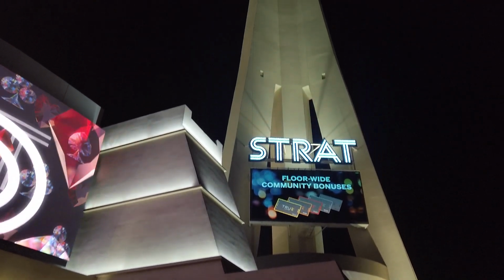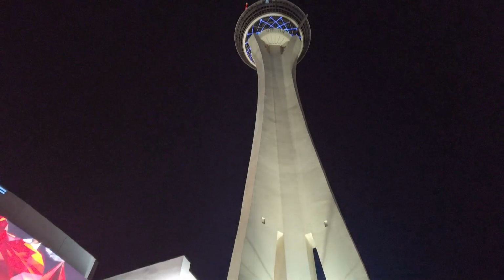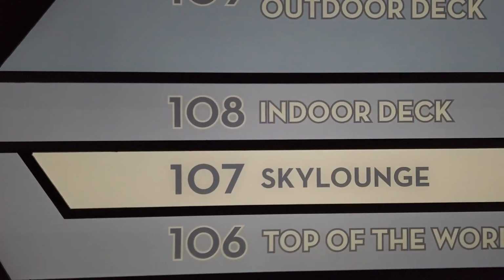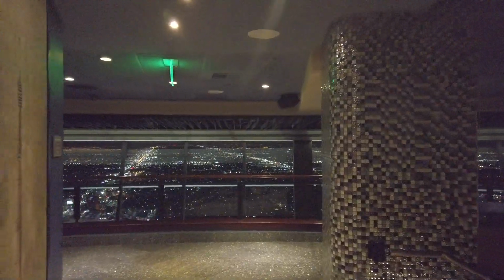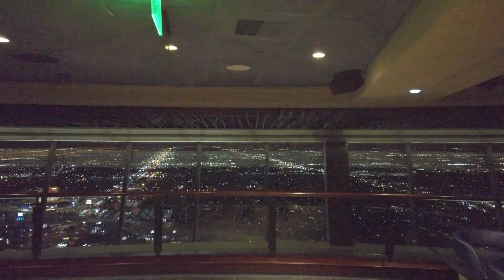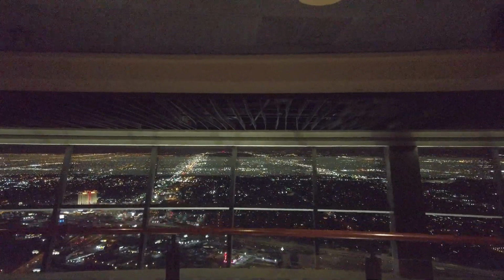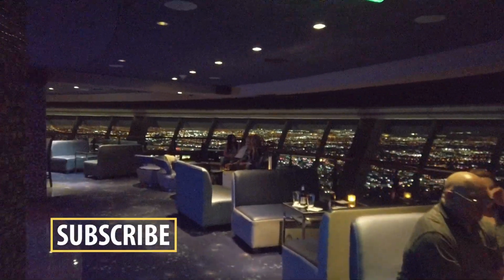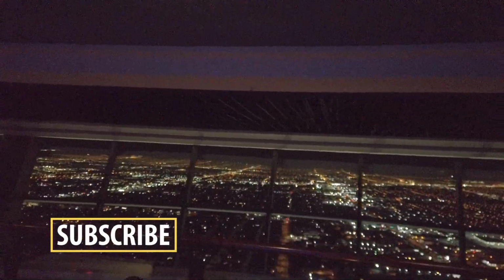Okay, it's time to visit the Strat Tower. My first stop is the Sky Lounge, which is 107 stories high. Exiting the elevator, you are immediately greeted with a breathtaking view of Las Vegas. There are several tables throughout the Sky Lounge, each with a great view of the Las Vegas skyline. The Top of the World's rotating restaurant is located just below the Sky Lounge.